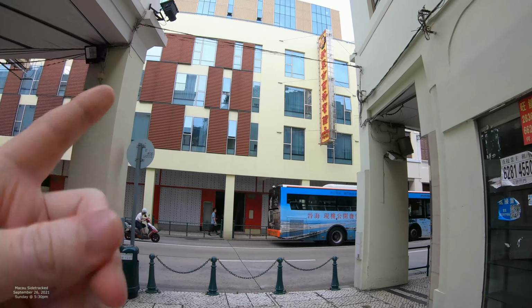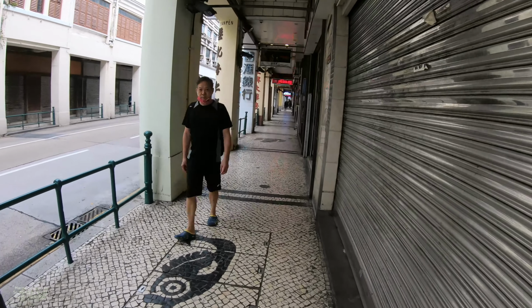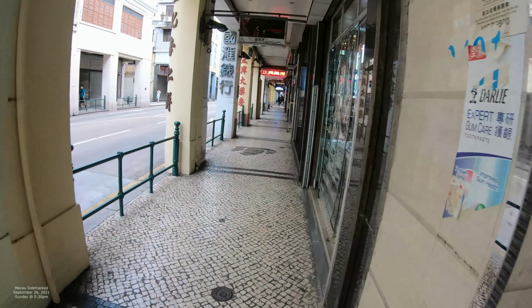That right there is a new hotel. It's like a cheap lower end hotel. I forget the cost, but it's quite low, especially now during COVID.